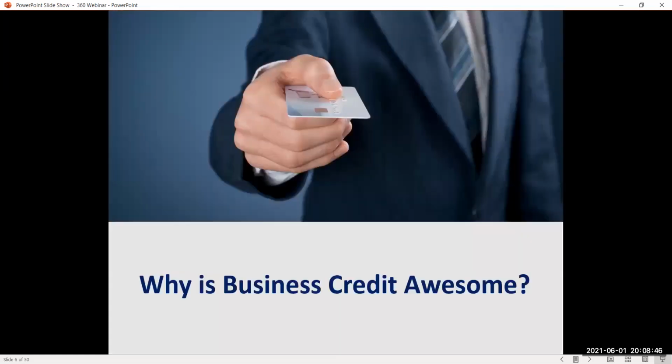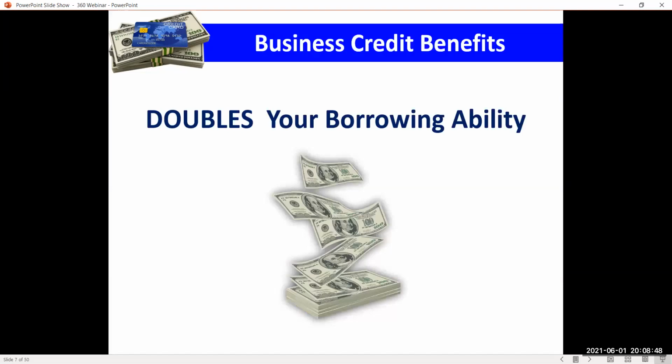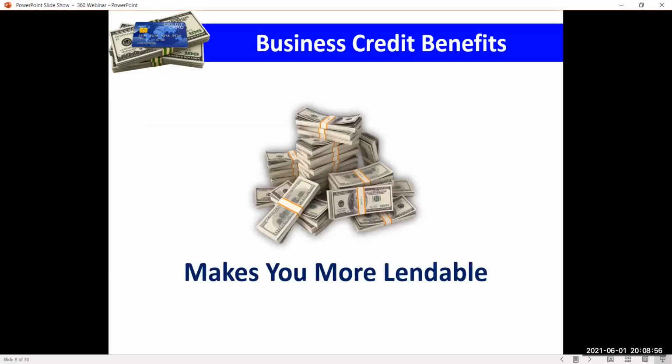So why is it so important? Why is business credit so awesome? Because it doubles your borrowing ability. I repeat, it doubles your borrowing ability, and it makes you more lendable. Very important word, lendable. The lenders want to see how credible you are, right? They want to know what your business resume looks like.